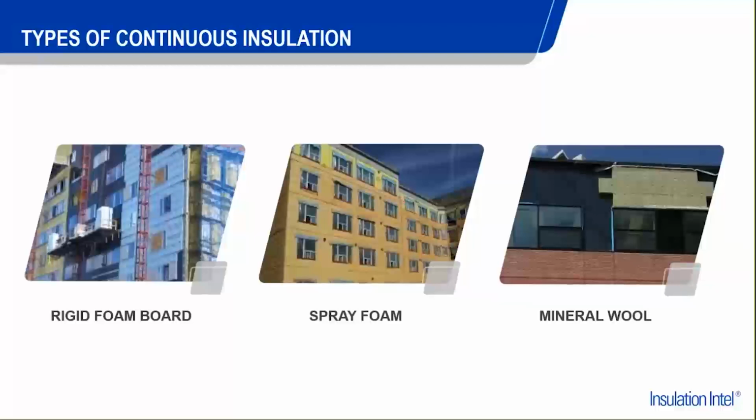Mineral wool would be the final, and in some instances for commercial, perhaps the most optimal type of exterior continuous insulation. Has a lot of great characteristics, the primary one being it's almost completely non-combustible. We'll look into the different characteristics of these materials in the next few slides.